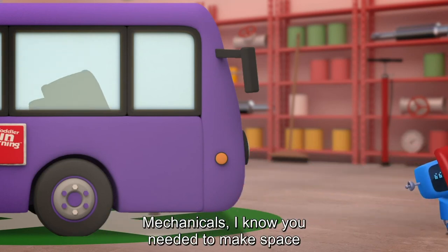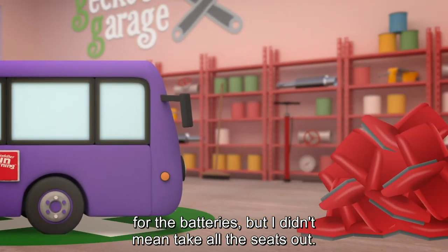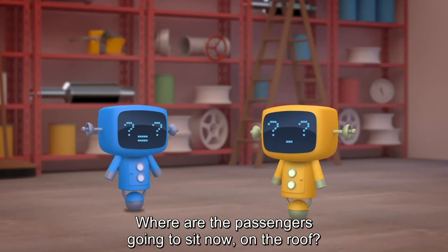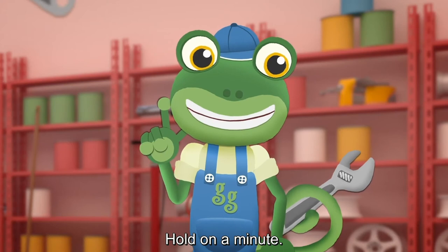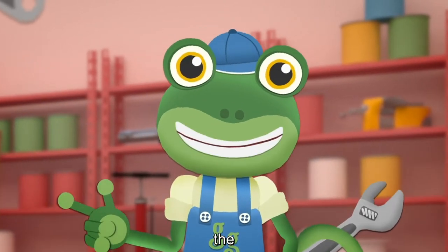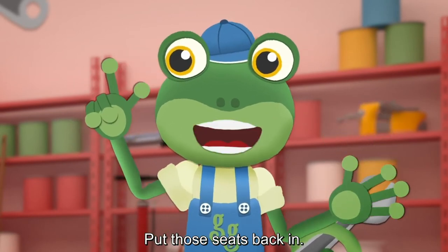Mechanicals. I know you needed to make space for the batteries, but I didn't mean take all the seats out. Where are the passengers going to sit now? On the roof? Hold on a minute. On the roof. Of course. Put those seats back in.